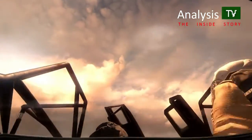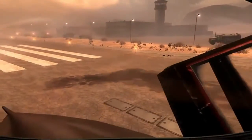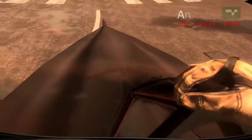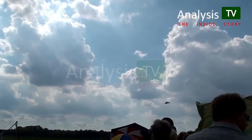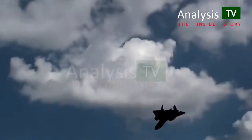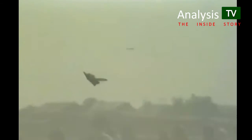The pilots also had to suit up in a special way, due to the extreme conditions found at high altitude. The cockpit also got very hot when flying at high speeds, so much that pilots used to warm up their meal on long missions by pressing it against the glass. In 1976, the SR-71 set the records it still holds, flying at a sustained altitude of 85,069 feet, and reaching a top speed of 2,193.2 miles per hour, or Mach 3.3.